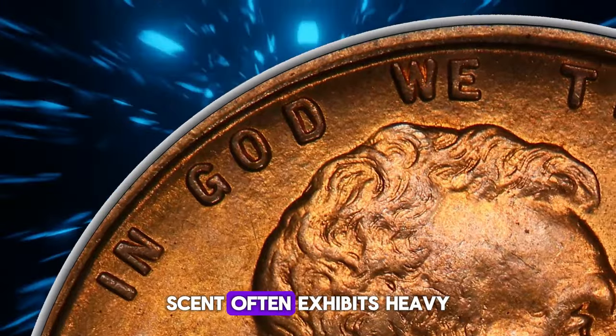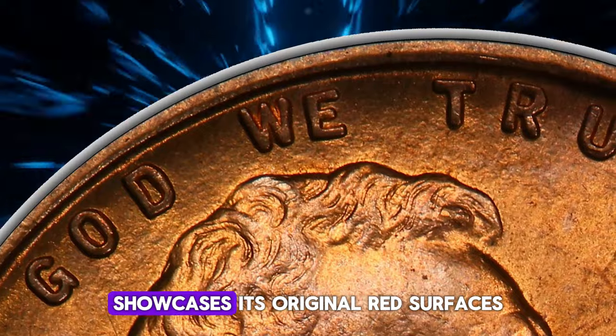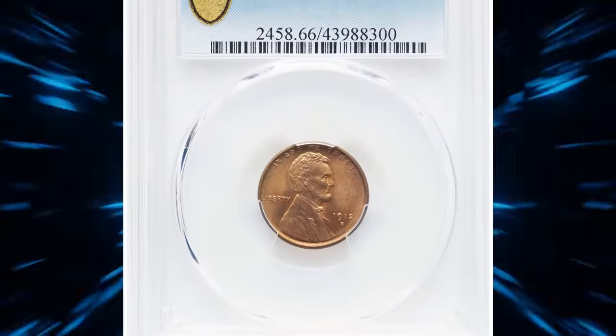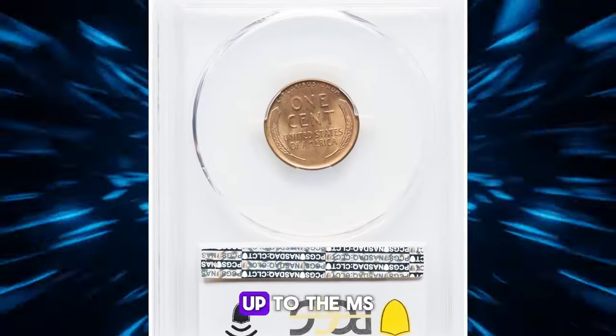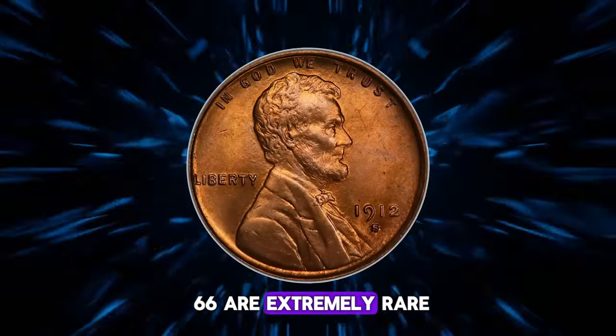1912 S cent often exhibits heavy die erosion. However, this particular coin showcases its original red surfaces with remarkable clarity. The 1912-S is considered a collectible issue up to the MS65 level, but specimens in MS66 are extremely rare.